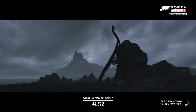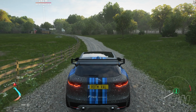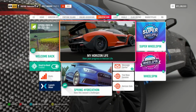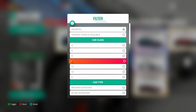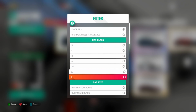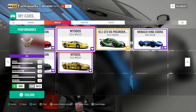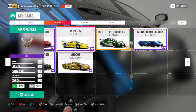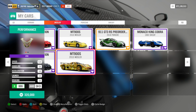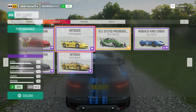Now I always take the Muzzler because the Muzzler is just one of the easiest cars to get fast acceleration, and it just goes, well, way too fast anyway. I think this is X class, and here we go. This one has dirt tires on. There are several tunes shared from the Muzzler with dirt tires and with racing tires, so I'm taking the dirt tires one.